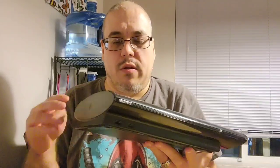I did a trade for a couple of towers. In exchange, I got, I'd say, a pretty fair trade. So I got a PS3 Super Slim, 250GB model. It's got the slide top there. Pretty cool. And that came with two controllers, power cable. I had to source a charging cable, and I had to source a HDMI cable.